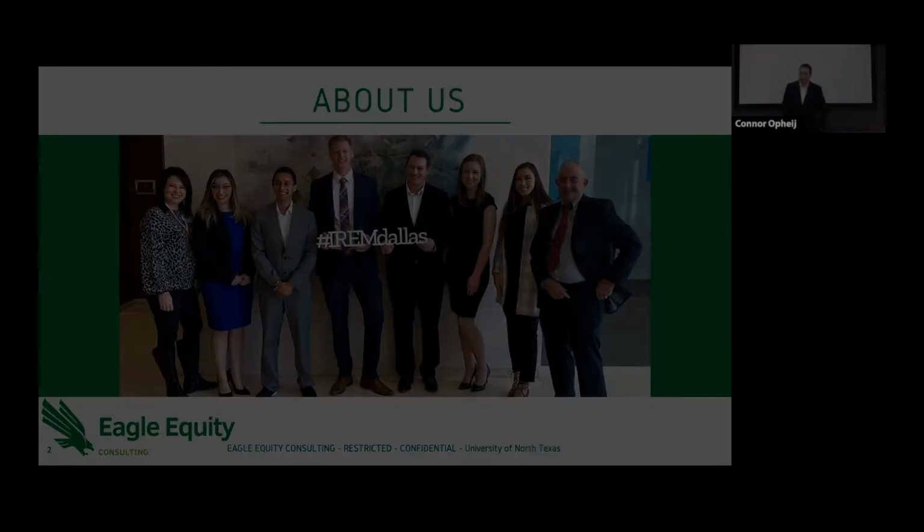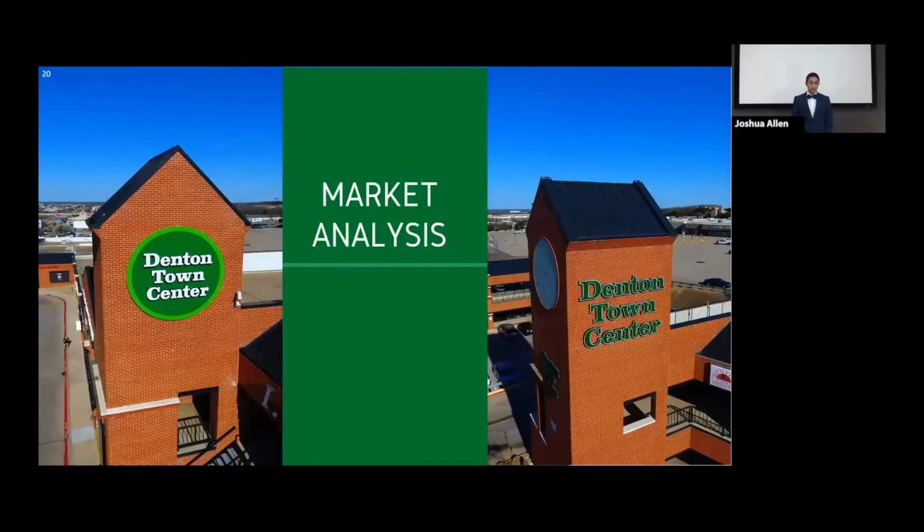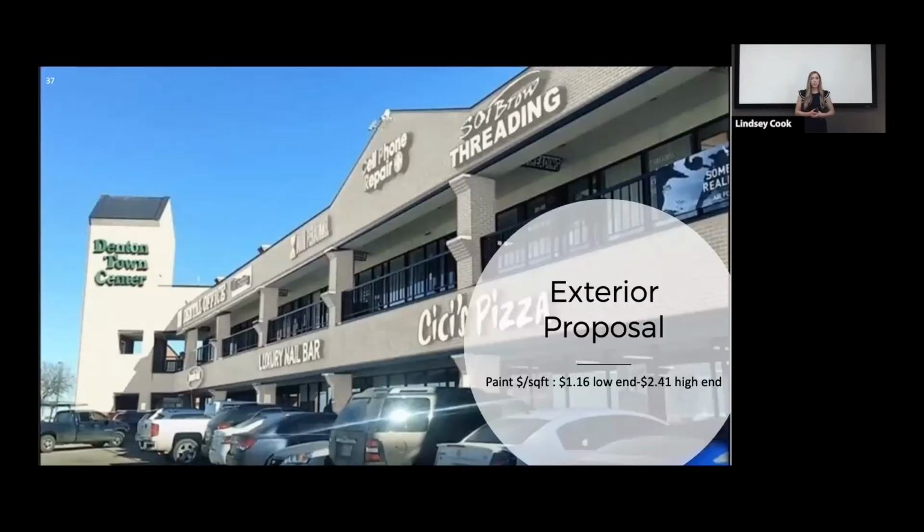Just walk you through our table of contents and give you an idea of how our presentation is going to go. The subject property is located in Denton, which is the principal city within the DFW Metropolitan Statistical Area, or MSA. The proposal for the exterior brick paint is projected at a cost of $1.16 per square foot on the low end and $2.41 per square foot on the high end.